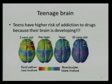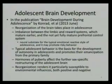So what about the teenage brain? Well, teens actually have a higher risk of addiction because their brain is still developing. It's still relatively immature compared to a 24-year-old brain. As you can see in this picture, the more red-yellow, the less mature, compared to the more blue-purple, the more mature. There was actually a study done by Conrad et al. that looked at adolescent brain development.